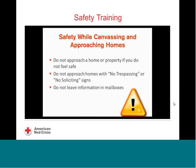For instance, if you see unsecured dogs, broken windows or doors, or if you see people fighting, drinking, or using drugs on the property. Do not approach homes with no trespassing or no soliciting signs, and never leave information in mailboxes. They are federal property, and it is illegal to tamper with them.